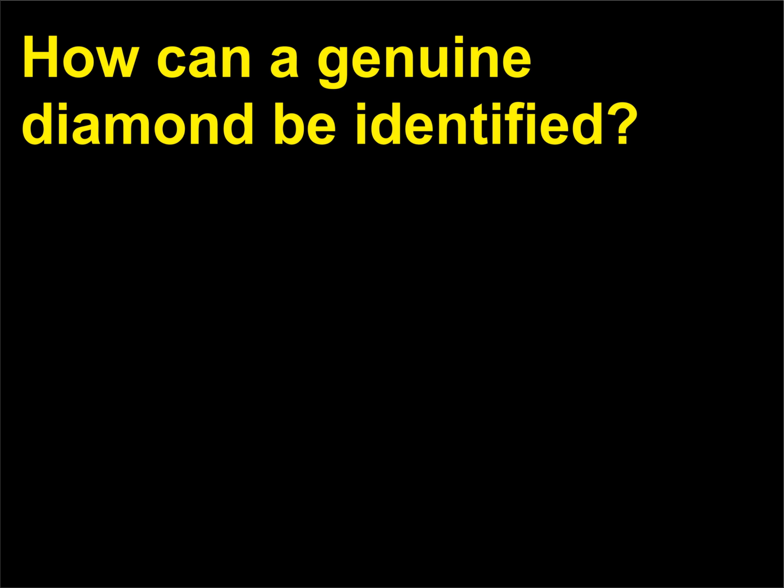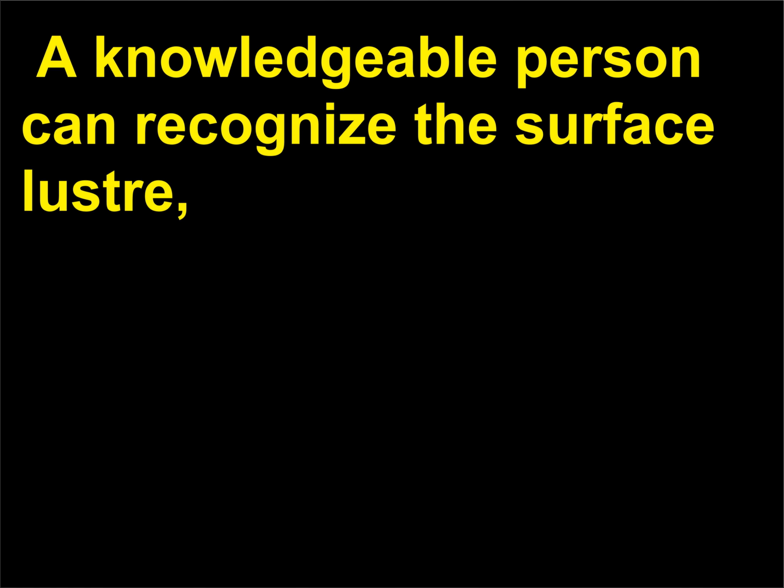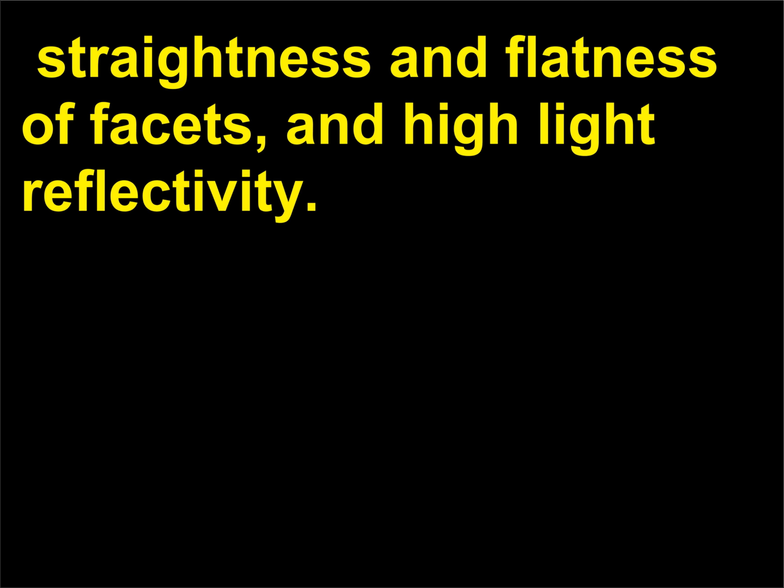How can a genuine diamond be identified? There are several tests that can be performed without the aid of tools. A knowledgeable person can recognize the surface luster, straightness and flatness of facets, and highlight reflectivity.